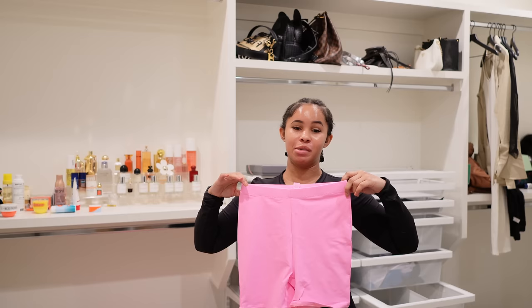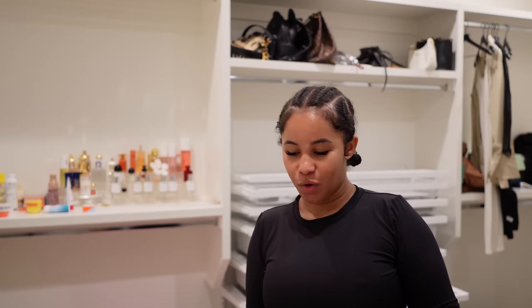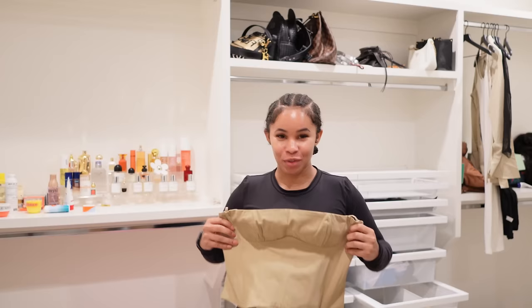All right, we got one more box. Okay, House of CB with the packaging. It's very aesthetic. They've got this nice receipt, and as they should, this was expensive. Ooh, look. Oh my gosh, I hope this fits. It looks so big. I keep saying it looks so big and then it fits and then I feel bad. It's like a little corset top.